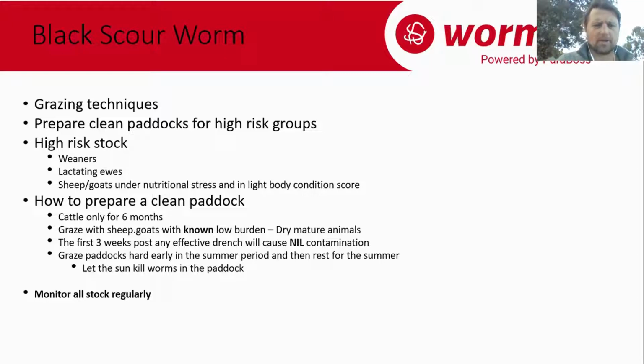So we've got to think about how do we prepare a clean paddock. As I said before, cattle only for the 6 months prior sets up a paddock as a very clean environment. Graze with sheep or goats with a known low burden. And this is something where, with really good monitoring, we can have confidence that we've created relatively clean paddocks. Because it's all good and well to say, let's leave a paddock clean for 6 months. But if a paddock's clean for 6 months because it hasn't had any stock on it, your grass utilisation for the farm is not very good.